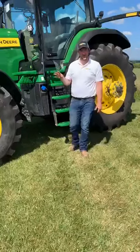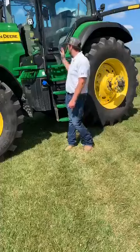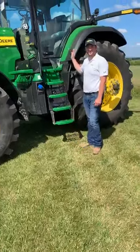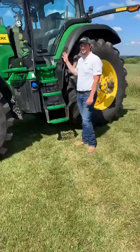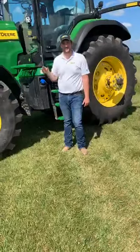Once they give you that A-OK to come over to the tractor, by all means, go out and have a ride around in the buddy seat as long as you wear your seatbelt. But you've got to make sure that you're doing all that stuff safely and going to keep yourself and your family at this time safe.